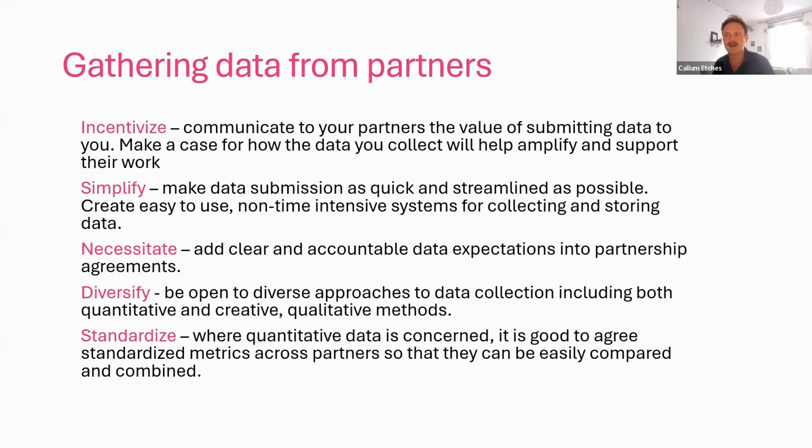One of those is to incentivize. There's different ways of doing that. One of those might just be making a really compelling case to your partners as to what difference it will make when you start to consolidate that data, that this will support their work, that this will help make the case for the changes that we're seeing in the food system. There's other ways of doing that. At Sustainable Food Places, we offer to platform information, for example. Tell us about the amazing work that you're doing. It helps us make the case for you as a partnership, the value of partnership working, the value of the program, but then also we'll platform it for you. We'll use our social media channels to be able to elevate that and amplify that and share that. One way of sort of encouraging data collection.